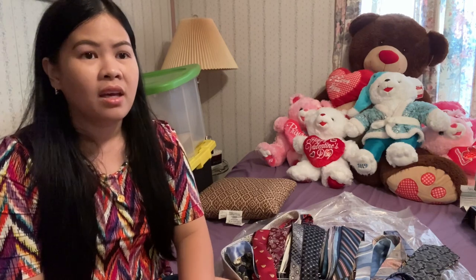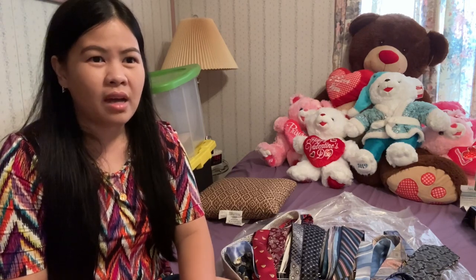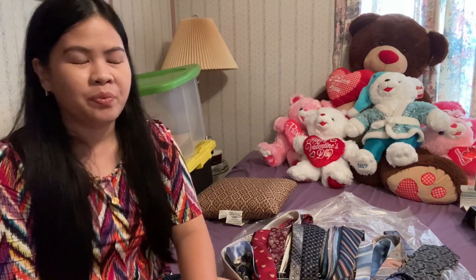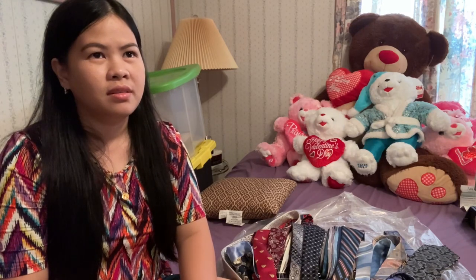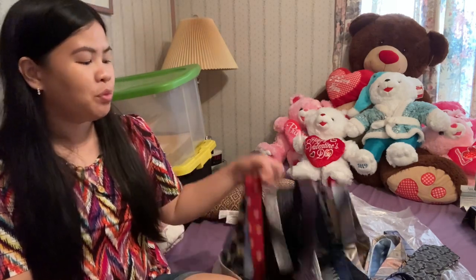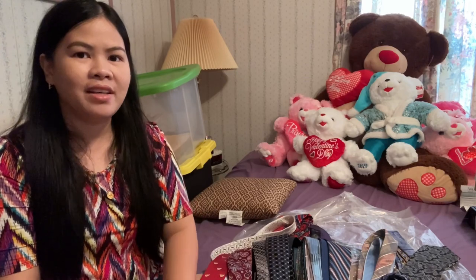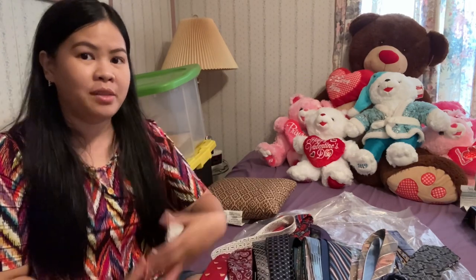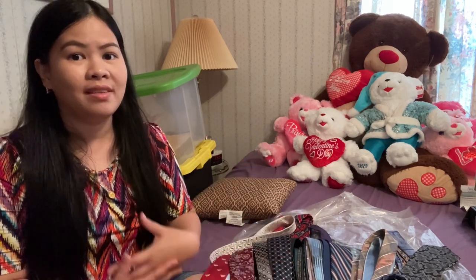He's fond of buying a lot of ties for how many years, and even right now, if we go to town, he always sees some ties and he says, oh, I like this one. So that's why I'm going to show it to you guys, his tie collection. This would be the second hanger that he got. The first hanger is already on the part 1, so if you want to see that, you can check my first upload, the part 1 of his tie collection, and you can see what they look like.